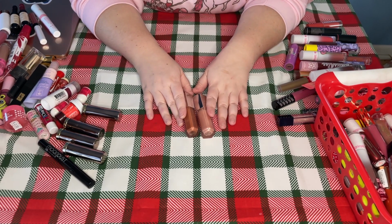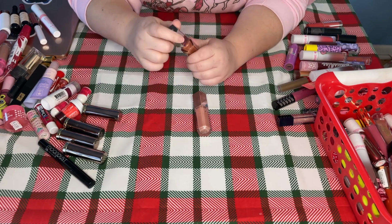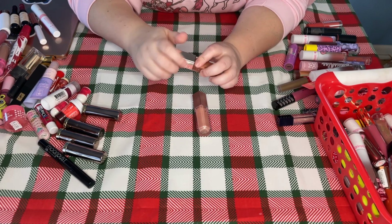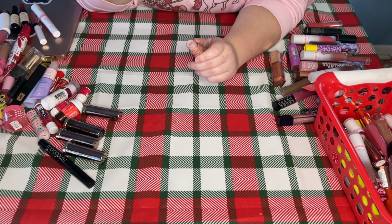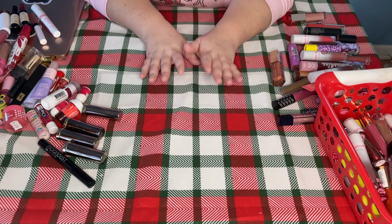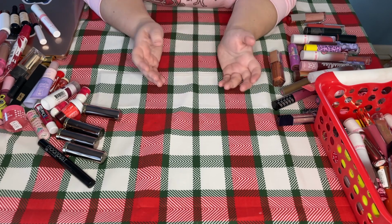Next, I have two Fenty glosses. I have Fenty Glow. This one is newer, so it should be okay. It is perfect. If it wasn't, I was honestly going to start breakdown crying. And then I have Sweet Mouth. Sweet Mouth also smells good. Let's go. I only have a couple big groups left before I have all my miscellaneous.